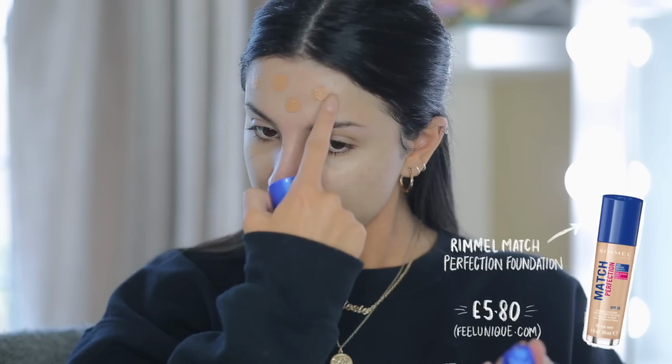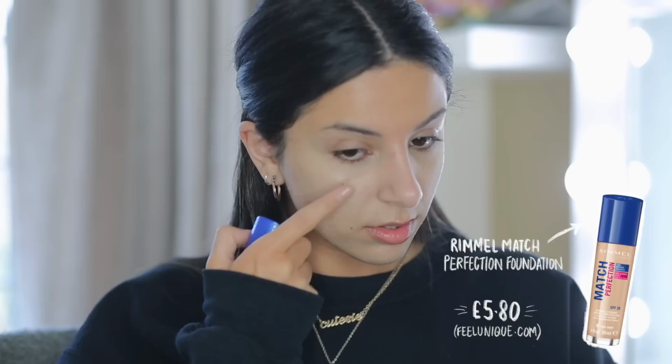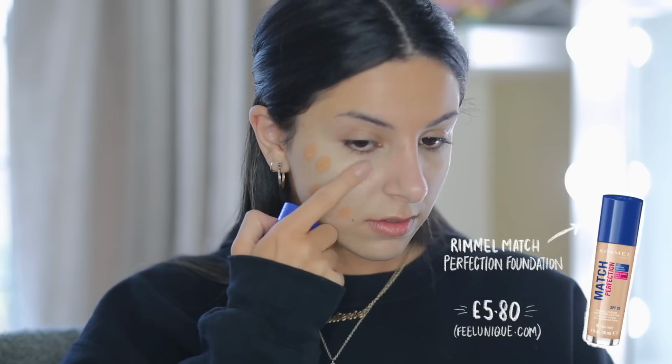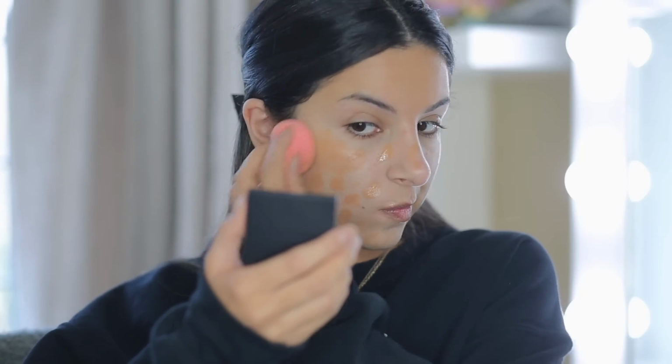Next, we're going to be using the Rimmel Match Perfection, and this is only £5.80 from Feel Unique. I honestly struggled to find foundations for under this price that were actually decent, and although I'm not the biggest fan of this foundation, like this isn't one of my favorites, it is so good for the price. I would say this has a medium coverage.